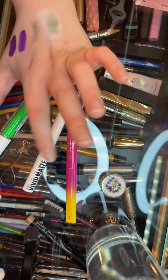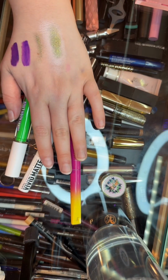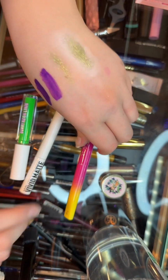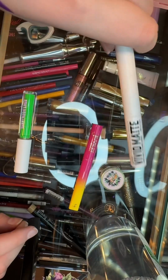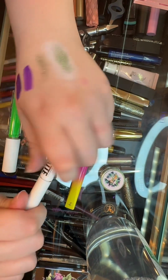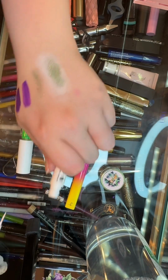Now, we're going to review the bunny liners. So I have a couple here to compare it to. Colorful liners are hard to formulate. NYX does better, but we're going to use it for comparison purposes. I just have a hard time getting this to not peel off. I love a lot of NYX, but not when it comes to this.